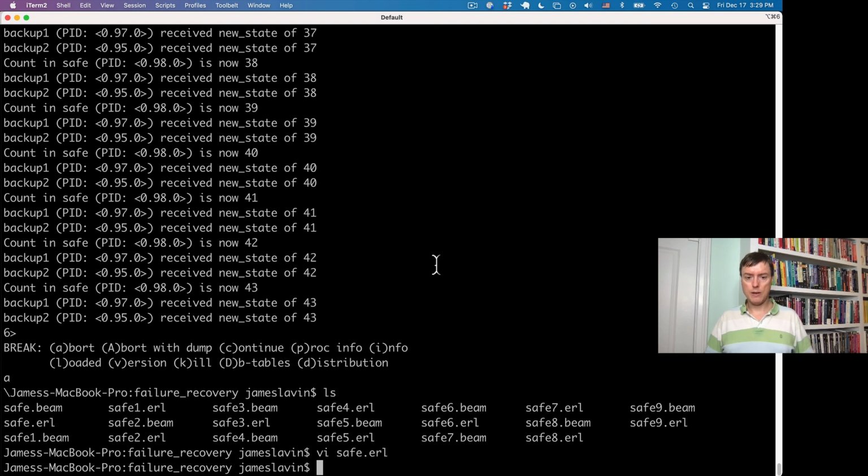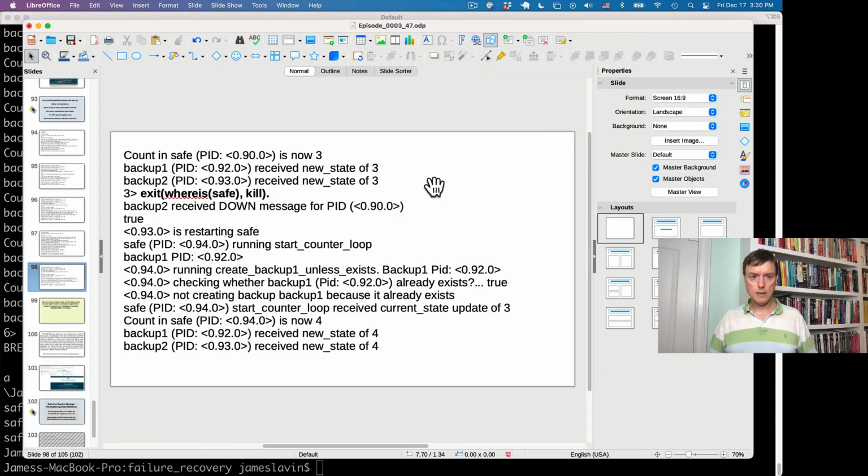you a sense of how this can be used to create backups, or backups of backups, or backups of backups of backups. The details of that and getting it exactly right and completely error-free is tricky, but it is absolutely possible. I'm just not a sophisticated enough Erlang developer and did not devote enough time to this, but it is totally possible to do. Let's go back to our slides.